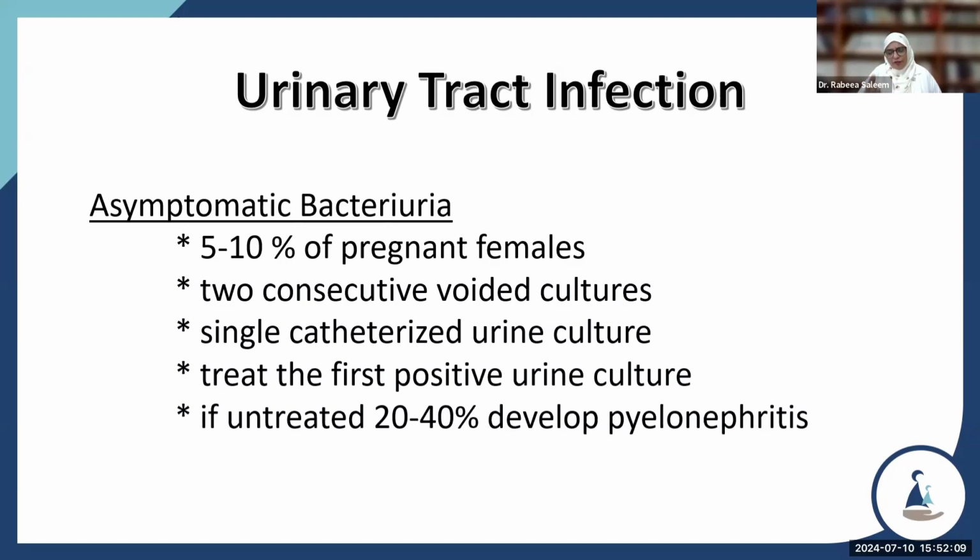Or if we take a urine sample with a catheter, it is a clean catheter sample and has very little chance of contamination. So if even in that sample the bacteria come in the urine and the patient is asymptomatic, we should treat it as asymptomatic bacteriuria. And the best management is that whenever asymptomatic bacteriuria is seen in a pregnant female, it should be treated.